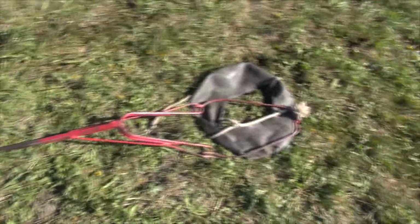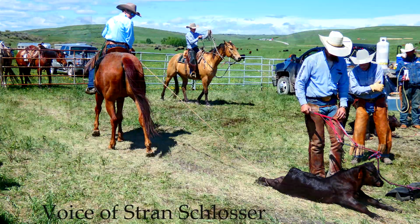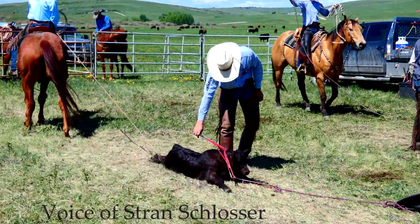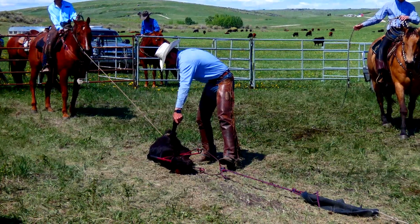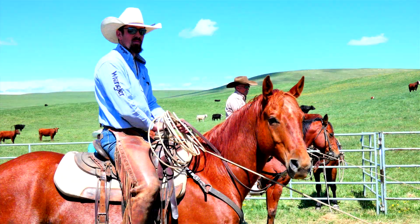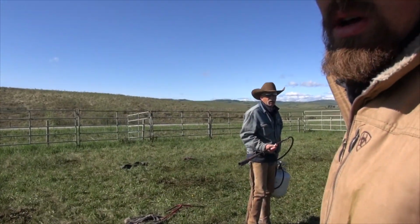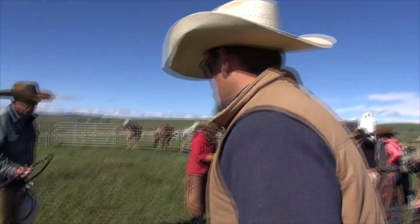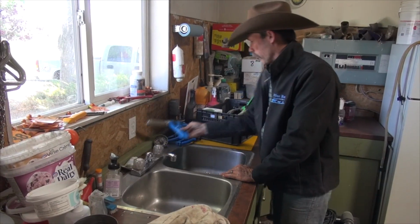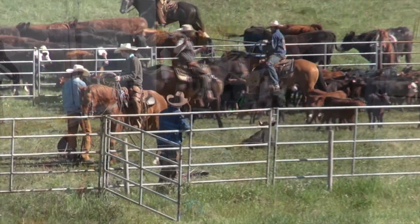Stran, can you explain how these things work? So the roper will drag the calf in, a guy will set the North Fork over their head and then drag them till it's tight, and then holds them down so you can brand and vaccinate and whatever else needs done. So the horse does all the holding. The horse does all the holding. Yeah. When you're using those North Forks, you have to have lots of ropers too, because it requires lots.